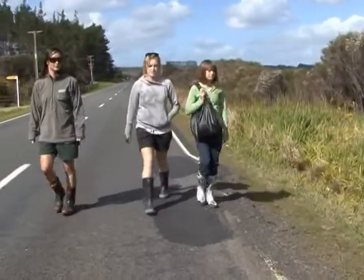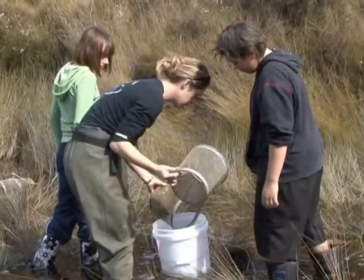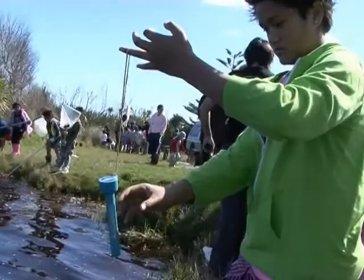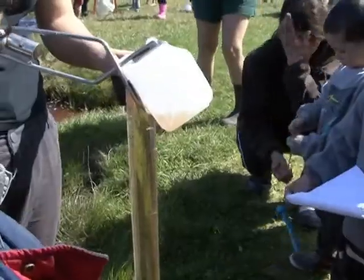Oturu School wanted to find out what lived in the local Lake Ohia wetlands and dune lakes, if they had changed and if they were being threatened, so that they could find out if there was any way that they could help them. 19! Let's go.